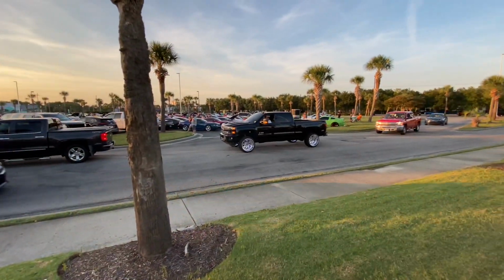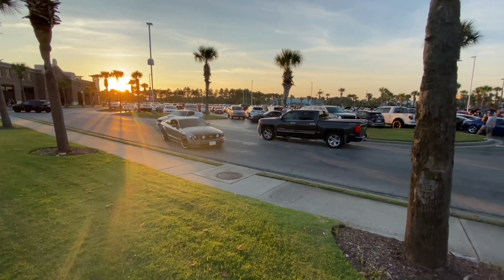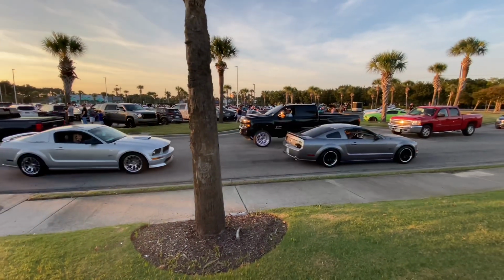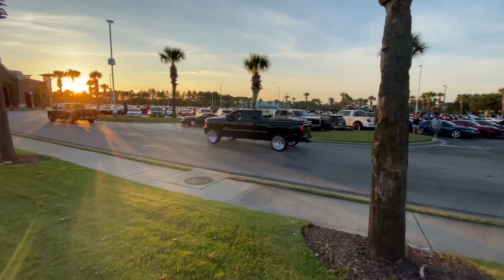Not much of a truck guy, but I fuck with that right there. Yeah, that truck is nice, man. I like that.